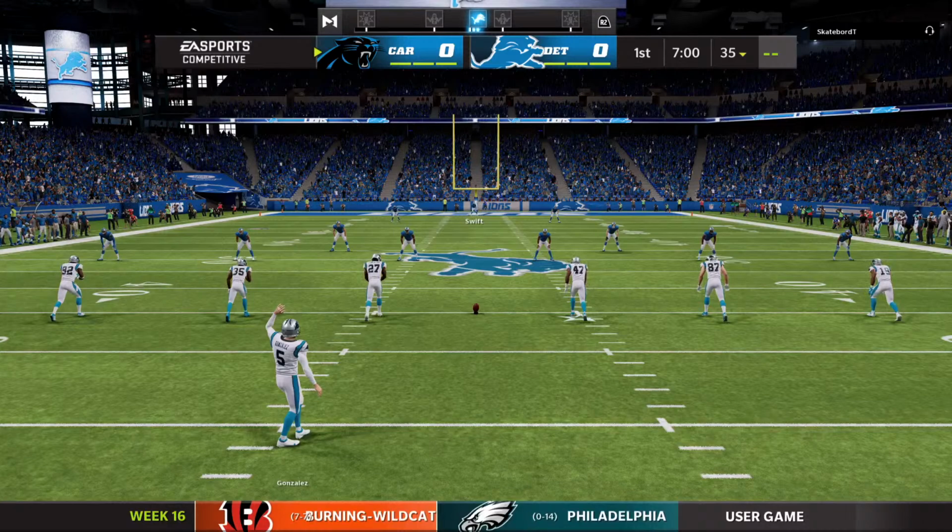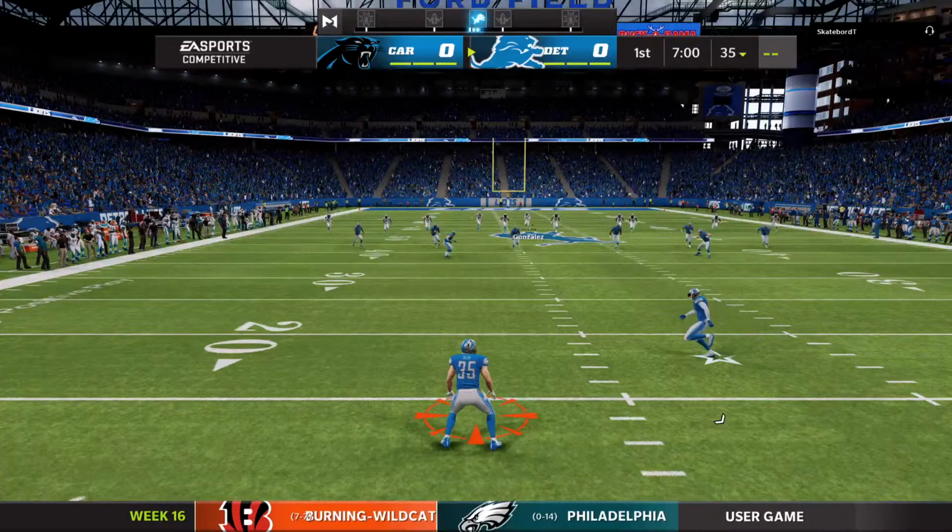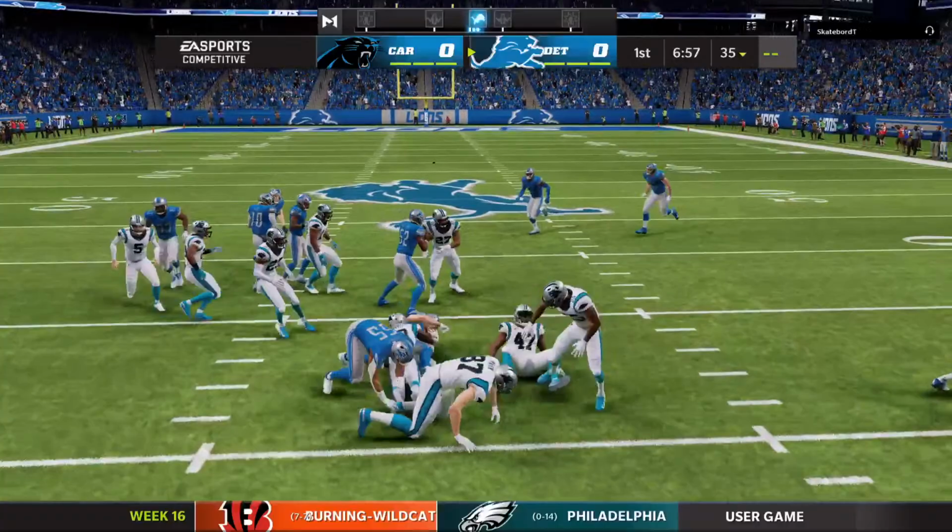Season is upon us. We've got the gift of the NFL as we're underway here in week 16. A fairly short kick from the 14. And they're going to start this drive in pretty good shape as they get it out past the 30.